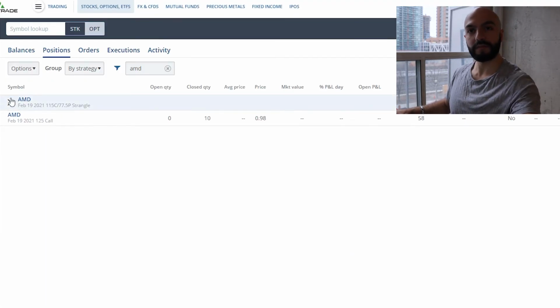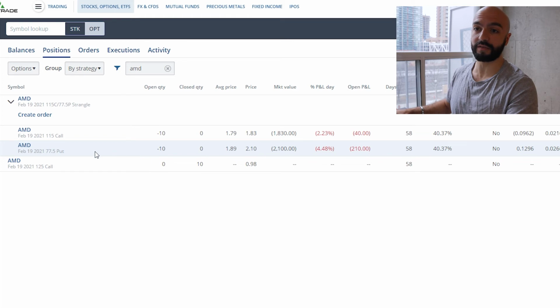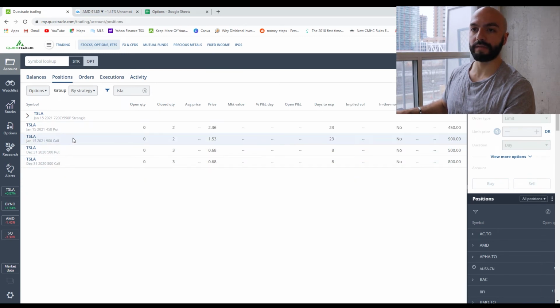Oh, come on, viewfinder, work. Cool. So as you can see, this moved a little. My put side, I'm losing a little bit on it, but I'll manage it if it gets tested. I don't mind owning 1,000 shares of AMD at 77.5, so no really big deal there. I might end up rolling, so I do want to close. Oh, nice. So it just got filled.